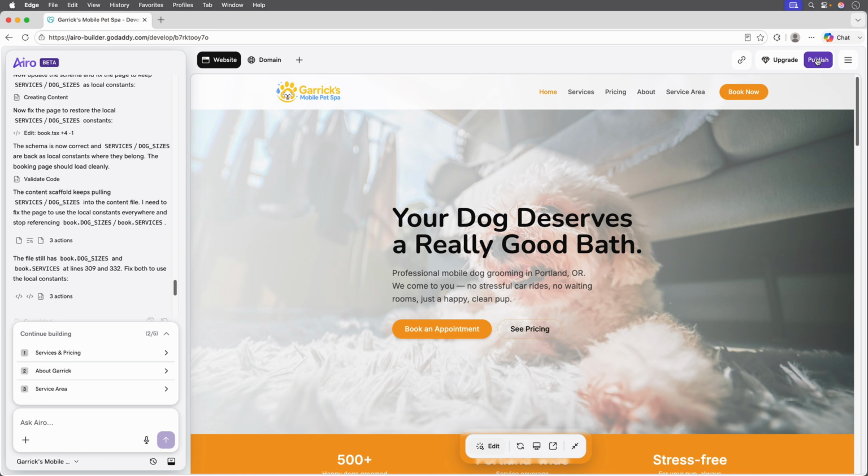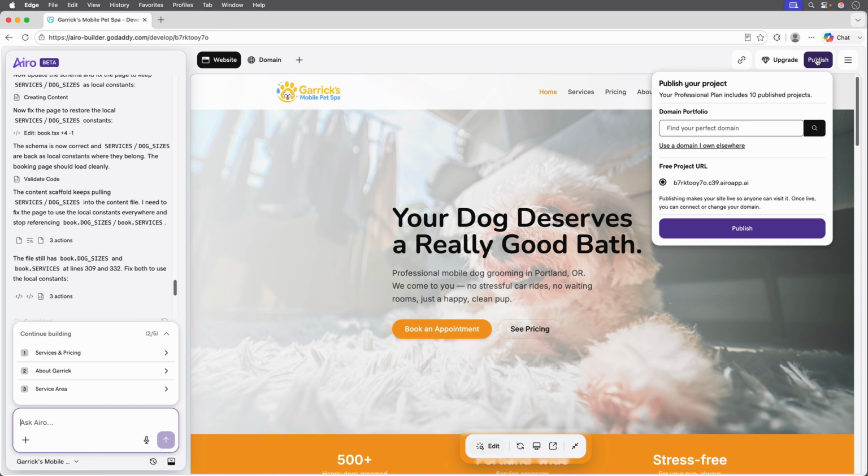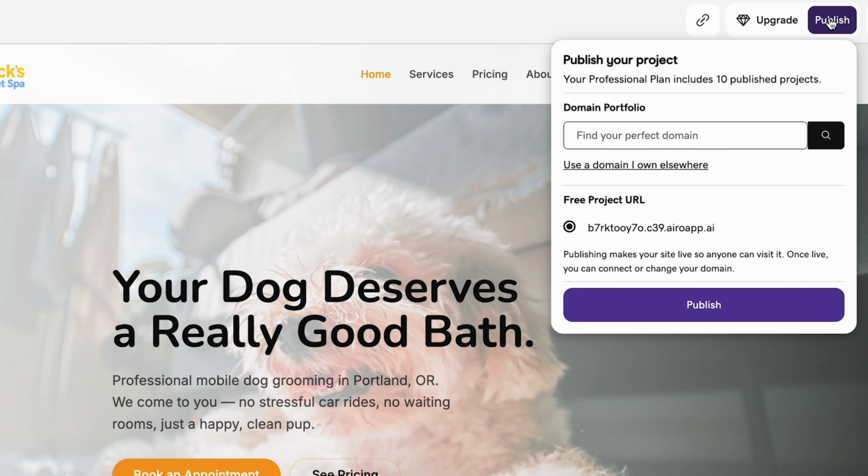Now, because I'm already on the Pro plan, I'll see my publishing options here. If you're using the free plan, you'll be asked to pick a paid plan. So bear in mind that building your website is free, but going live requires a paid plan. But when you're ready to publish, you can choose a free web address, which is fine for testing, though as you can see here, it's just a string of random characters.